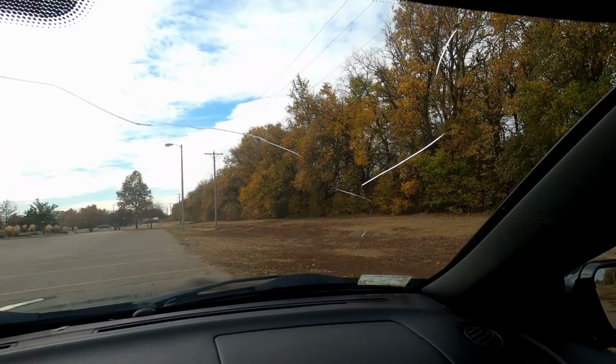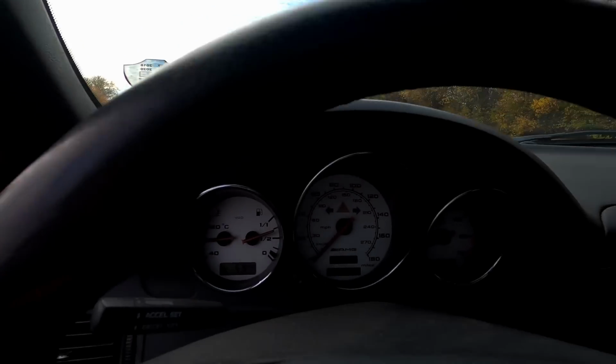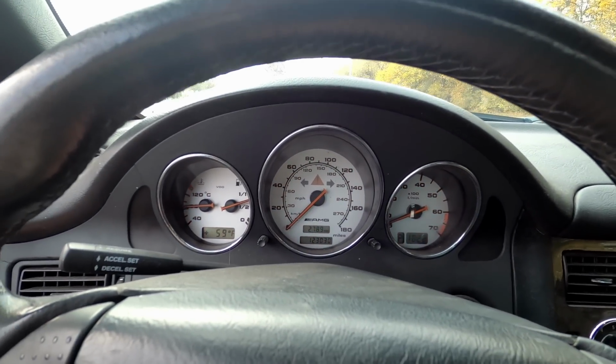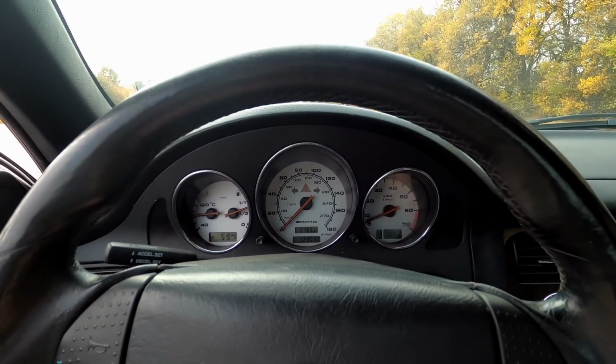There is a big old crack in the windshield there. I am getting that replaced this coming week. All the lights work. Overall, it's a very, very, very nice gift.